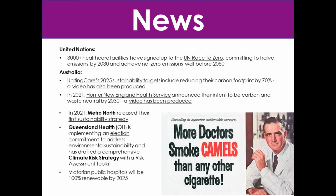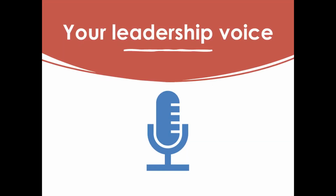The take-home theme for that plan, as well as this whole presentation, is that there are many different ways we can address carbon. Carbon is everywhere, so we can't just rely on changing to 100% renewable. It's quite an extensive task that we have ahead of us across the whole of the health portfolio, and everything we do and everything we buy. There are opportunities. So I wanted to start by talking about your leadership voice.